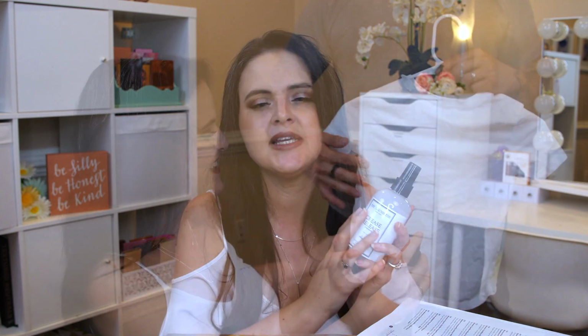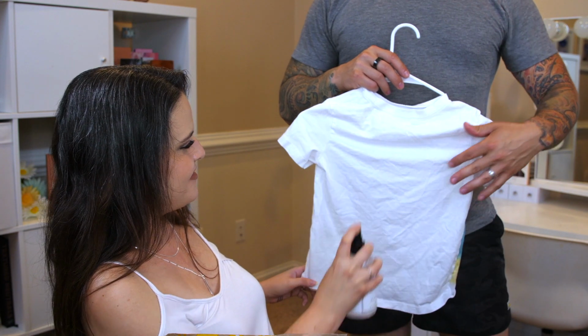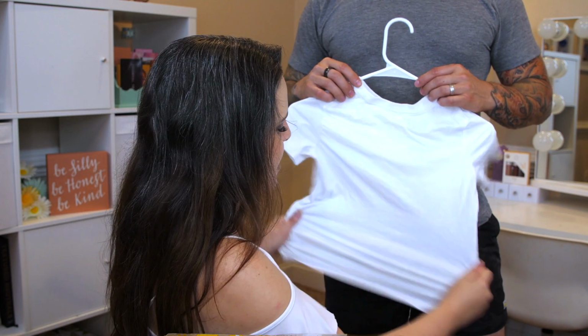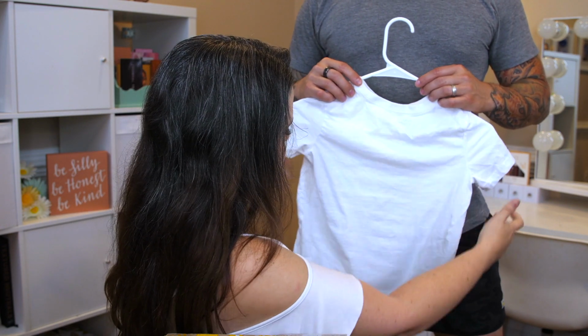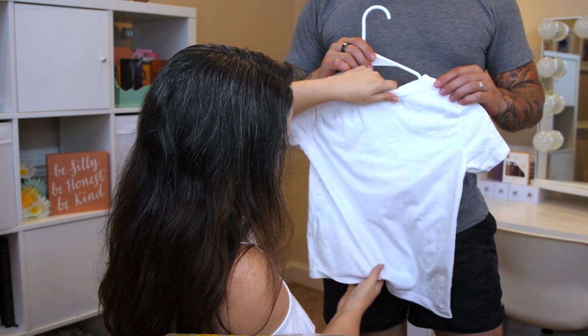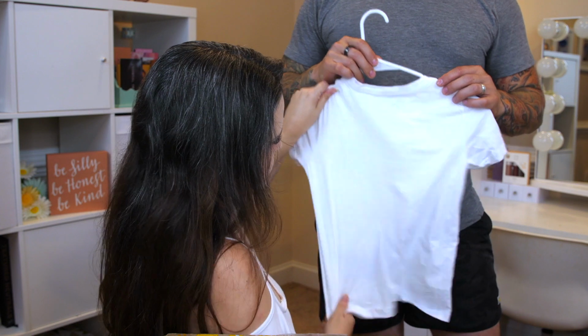Now, it does release wrinkles, but I don't think it's as effective as other products that I've used in the past. I mean, it's fine. I feel like it takes a lot longer and doesn't do as good of a job as the less expensive products that are on the market. So that's kind of a bummer. I was a little disappointed in that.